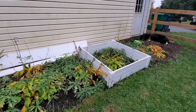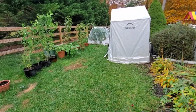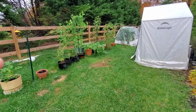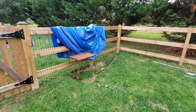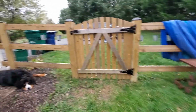Next year, I have all my beds, more beds over here that I want to fill up eventually. But it's a lot of work and it's expensive. So we're going to put a big thing here and probably put an archway between the two beds going through here. And then I wanted to also put some blueberry bushes here. I'm going to get rid of all this trash. Excuse how dumpy it looks.